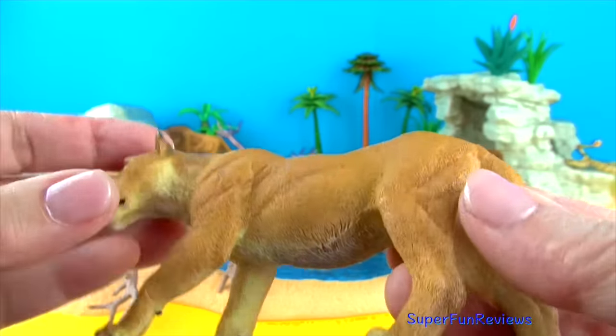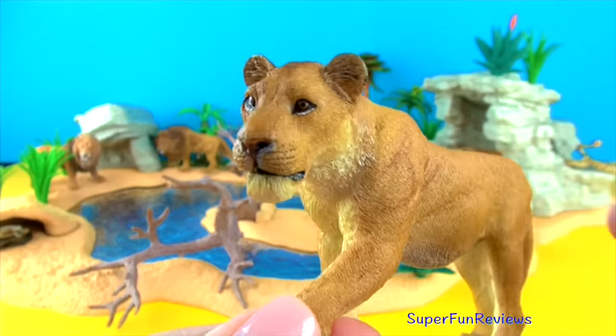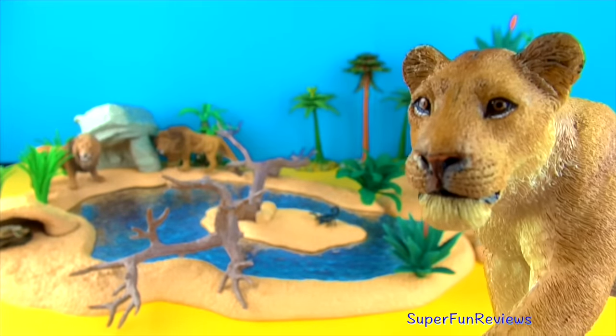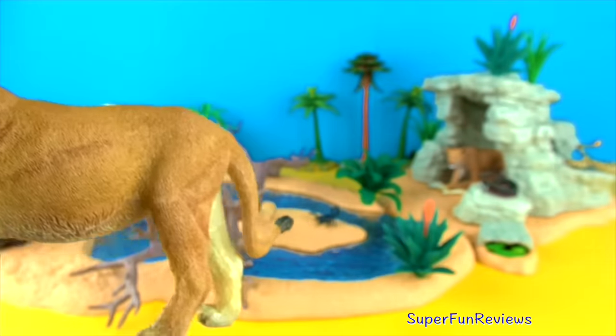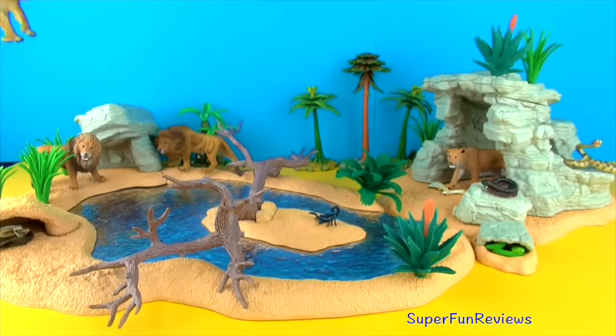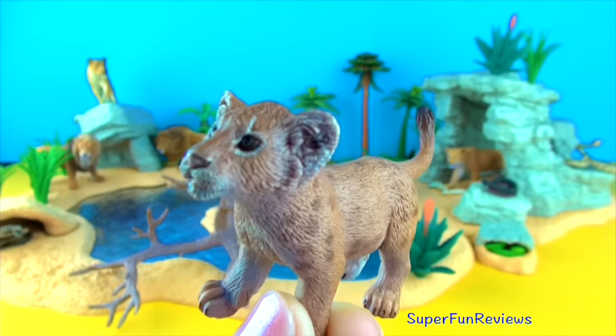Female lions find male lions with darker manes more attractive. A male lion can weigh up to about 400 pounds, which is 180 kilos. In the wild, a lion lives for about 12 years. And here's the lion cub, so cute.